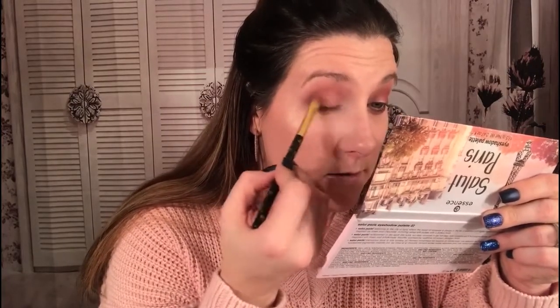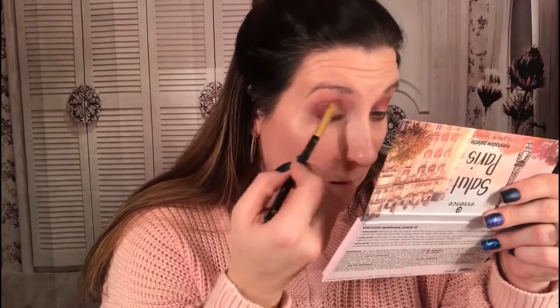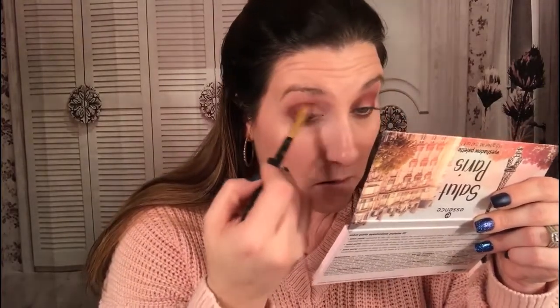Okay, so I'm just going to go in and see how this does. Oh wow, it looks really pretty. I think it seems to be coming off pretty good. Really metallic-y and shimmery, and really goes with those other colors.